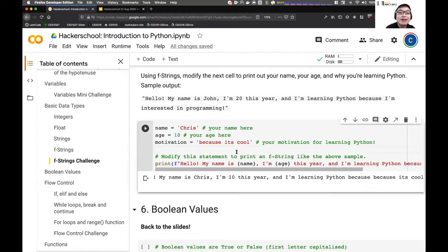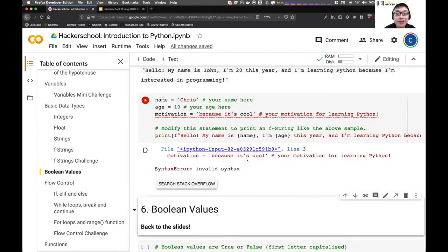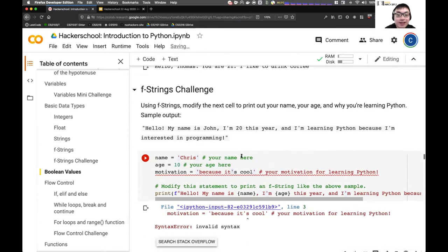You realize that I sort of avoided something. Because it is cool, by right, I should type it this way, with an apostrophe. But when I type it this way and run it, Python gives me an error. It says it's invalid syntax, because the apostrophe is how you write a string.